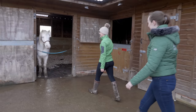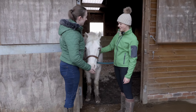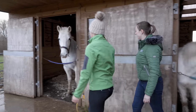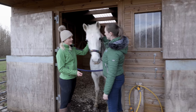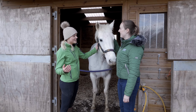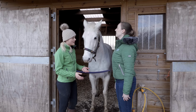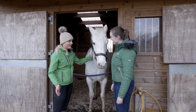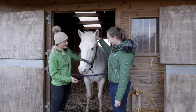So over here we have Mickey. He is 20 going on 21 and he's retired now, and he also has Cushing's. And then over here we have Casper, who is 13 going on 14, and he's in kind of medium to high to low work. It really depends, because when I'm busy traveling and working at shows and things, his work does vary quite a bit. But he's in medium to full work now. I've been back from traveling. And while I'm away, I've got friends that help ride him, which is brilliant.